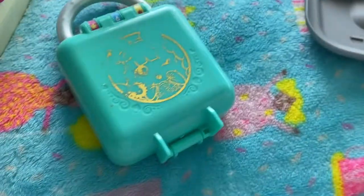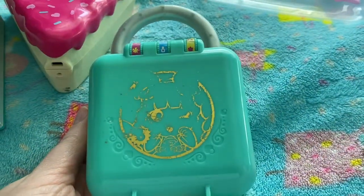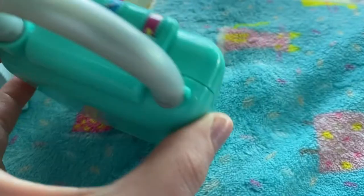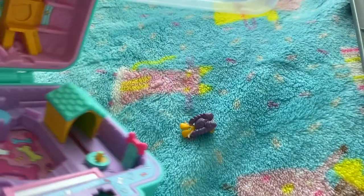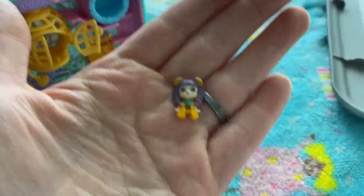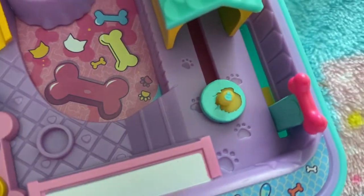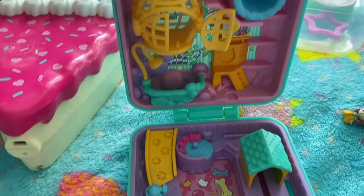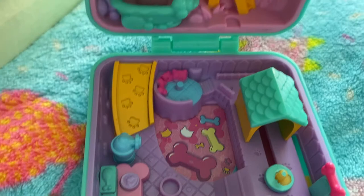And then I thought I would keep this. I thought for sure I would love to have this. Obviously, it's a Shopkins Little Secrets compact, and this is the pet shop one. It had the top of the girl that came with it, but none of the Shopkins. It's kind of beat up, paint's chipped. I don't know if I'll keep it or not. It's just not very fun without a doll. I mean, it's cute. I just don't know if I want to keep it or not.